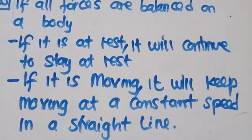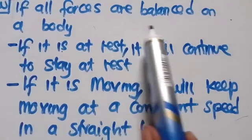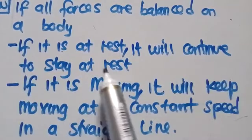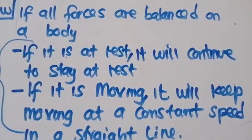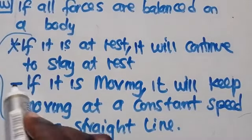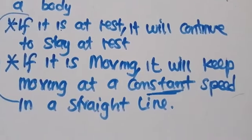So if you are asked in an exam to state Newton's first law of motion, it states that if all forces are balanced on a body, if it is at rest, it will continue to stay at rest. If it is moving, it will keep moving at a constant speed in a straight line. These two points make up Newton's first law of motion, and this is all that we need to know and understand.